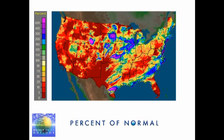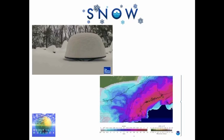No real big trend over the eastern half of the nation, areas of blue and red sort of close together. But I think you can see over the western half of the U.S. over the last week, the trend was definitely below normal rainfall over the vast majority of the region.